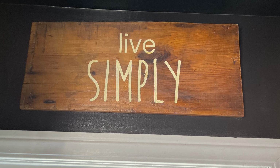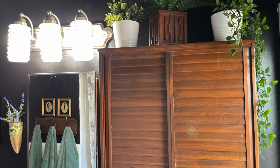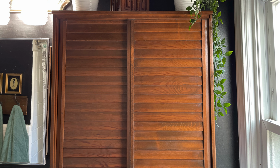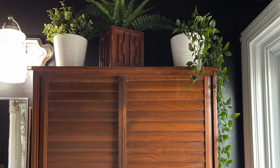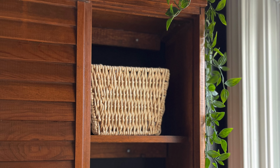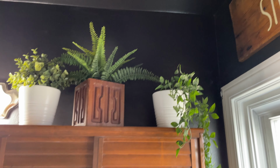I was also thrilled to not only find the green towels, but the green rug. I think it just ties in so nice with the warm woods and the plants and the green. I think it's a really soothing and relaxing, cozy space now. And best of all, the cabinet gives me a ton of storage that I can hide. Open shelving is great, but I was a little tired of it, so this is so nice.